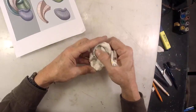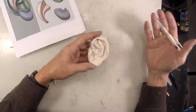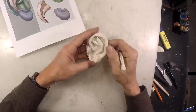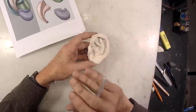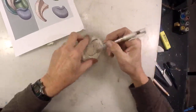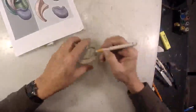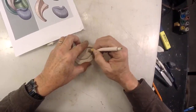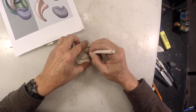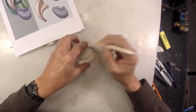By the way, before I go any further, this is a really crude ear, but I don't even have to tell you that. You know that, don't you? Yeah, I just made it in a few minutes. There's a wide variety in human ears. Did I say that yet? I'm saying it now. There's a very wide variety, and that's where, again, your powers of observation will help you.